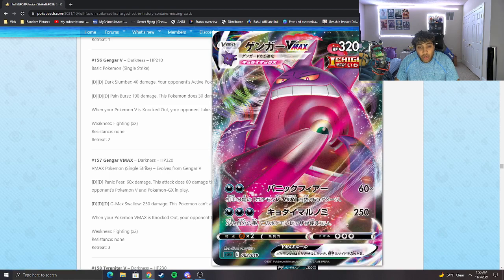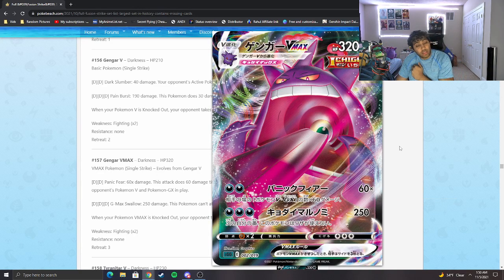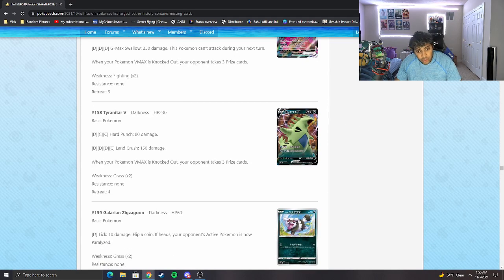The Gengar VMAX has Panic Fear, 60x all of your opponent's V and GX Pokemon. Now, there's not that many decks that play a lot of V/GX Pokemon down all at once. It's usually their 2 attackers and potentially 1 support. So it's 180, so it's not a lot of damage. But for 3, it does 250, which is not bad either. So you can choose to play Gengar with Umbreon and Houndooms, or you can just play the old version of Single Strike that we have right now with single Urshifu, Umbreon, and Houndooms. Now, Tyranitar, this card is just strictly bad. It's just way worse than its counterpart in the Single Strike deck.